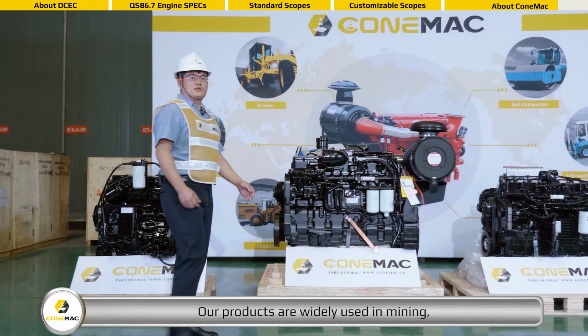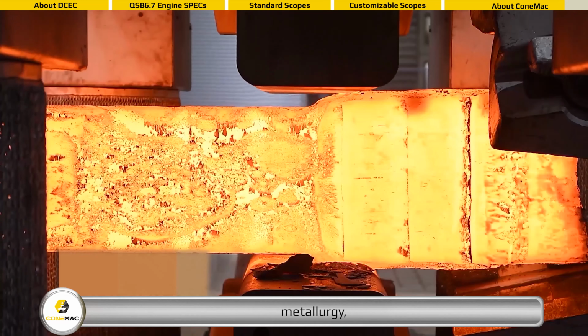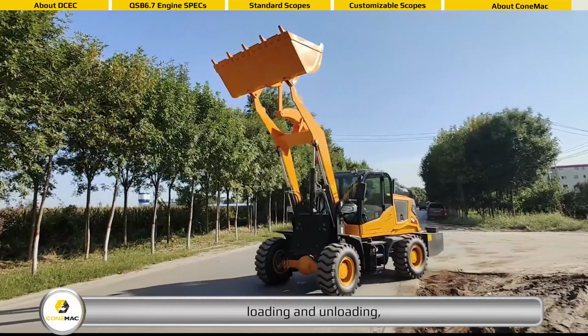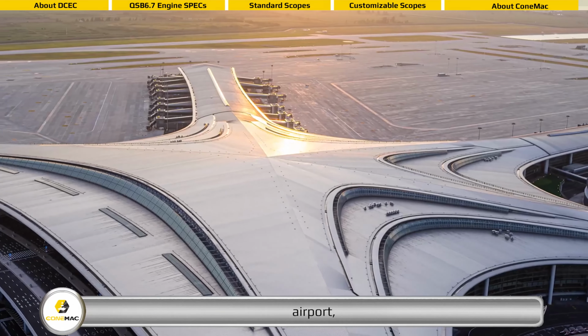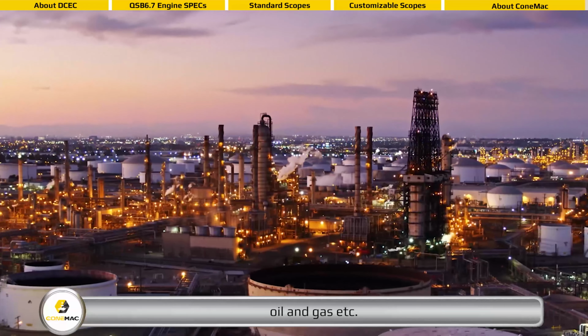Our products are widely used in mining, metallurgy, loading and unloading, airport, forklift, oil and gas, etc.